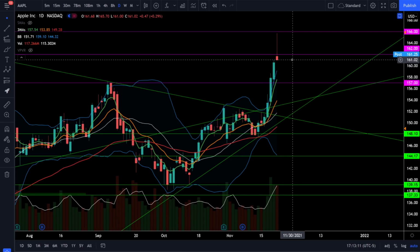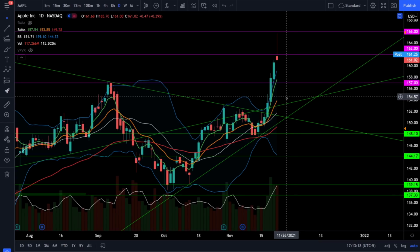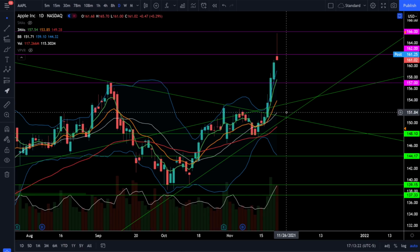So wait to see if Apple stock is going to find support at critical support before saying that it's rolling over. Our support levels to pay attention to will be 157, the breakout level right around 154, and our 20 simple moving average at 152.